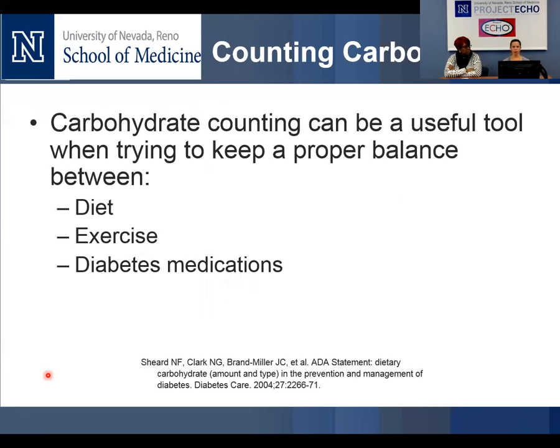And carbohydrate counting fits well into diet recommendations, thinking about exercise and how consumption of carbohydrates before an exercise session or afterwards can be helpful. And then carbohydrate counting can also be useful when we talk to patients about, if you do experience a hypoglycemic event, how carbohydrates can be supportive in treating that. So carbohydrate counting is the best way in terms of helping patients change their diet in order to support blood sugars.